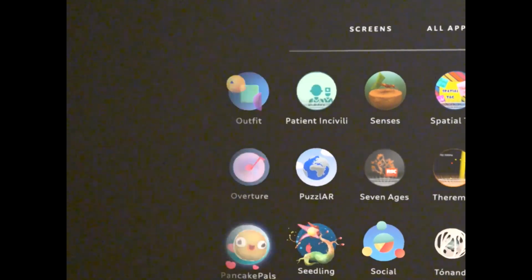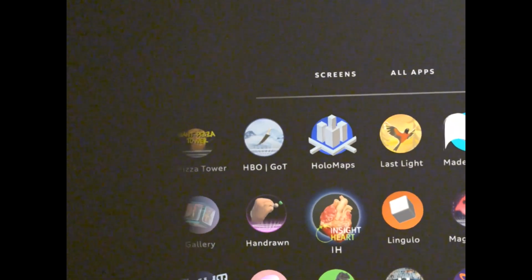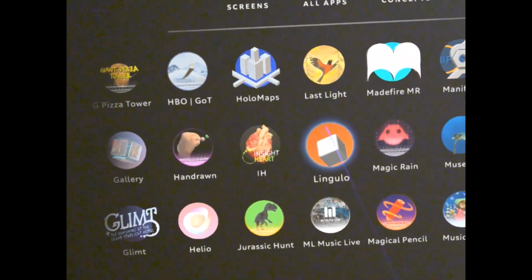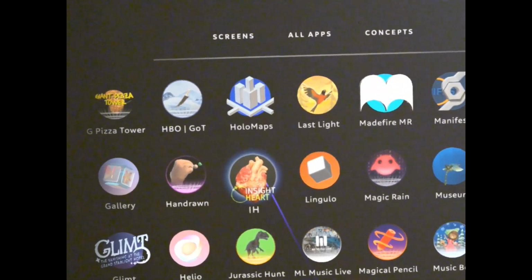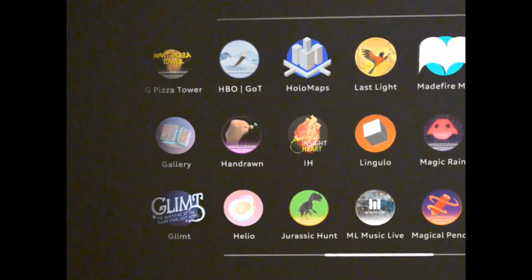Some puzzle type of applications, including a globe app that you can also take a look at maps in 3D for popular cities and read back their encyclopedia or Wikipedia entry to learn a little bit more. Insight Heart is kind of a beating heart that you can hold in your hand that can also be used to learn anatomy and physiology parts for medical purposes.